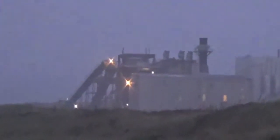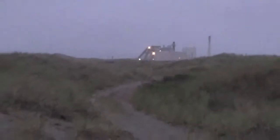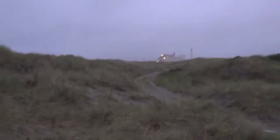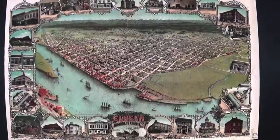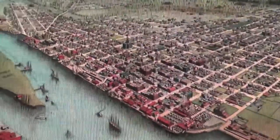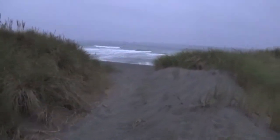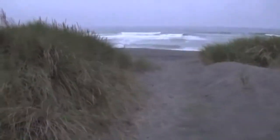Eureka Pulp Mill. There used to be a couple more. This was a booming harbor and it just shrunk down to the basics now. But it has that feel. Sorry about the shaky. The shake.